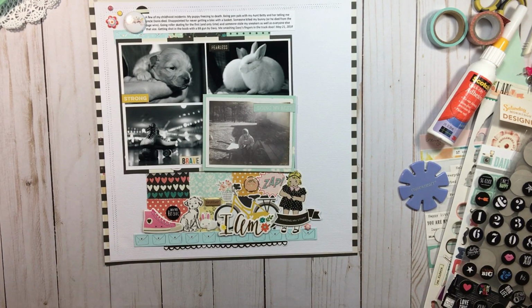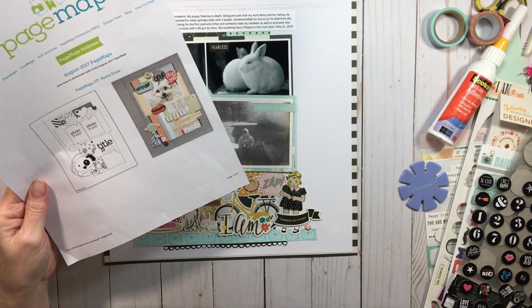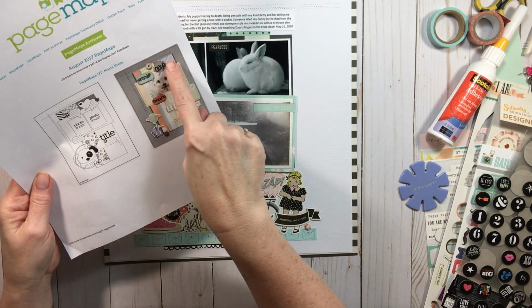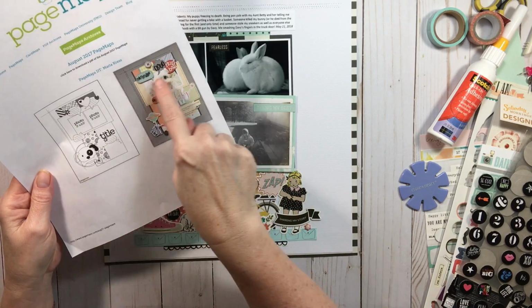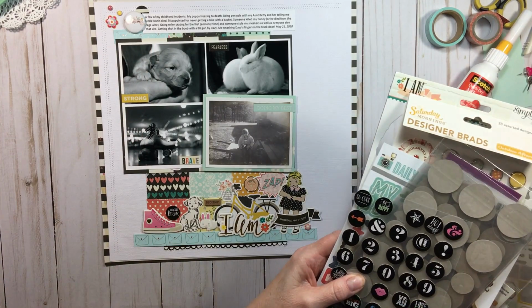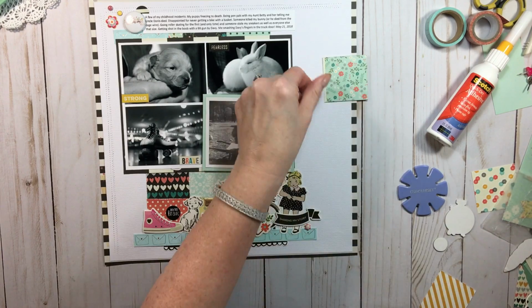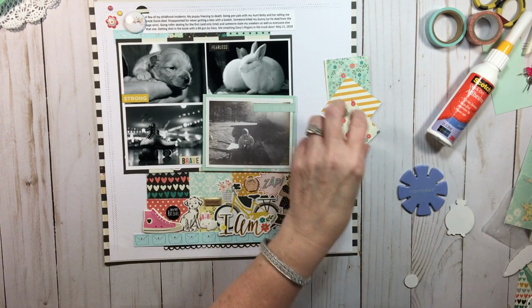If you went by the sketch, they had either these long strips or scraps or anything that had these patterns. And I thought, well, my mat's going to take up a lot, so I didn't need to use whole strips. If I can find my pile of stuff, I cut all these 2x2s from that line, and that's what I used.